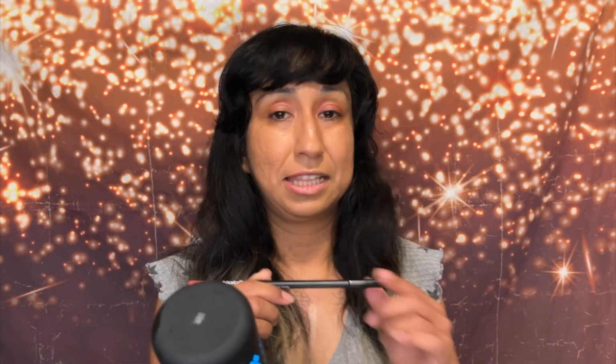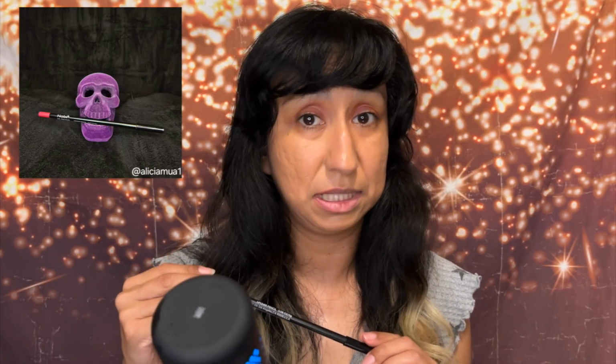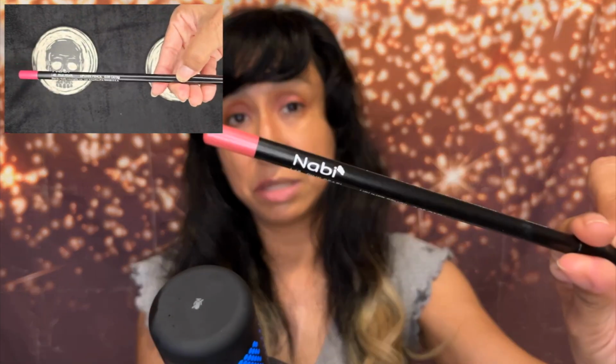Okay, we're going to move on to Nabi Long Lip Liner Pencil. This color is Pink Pearl. It's very long. Size of this is 0.08 ounces and costs around 99 cents. You can purchase it at nabicosmetics.myshopify.com or on eBay. Mine was purchased on Amazon.